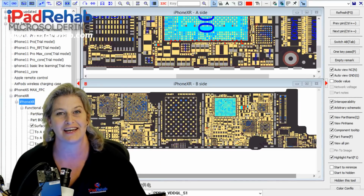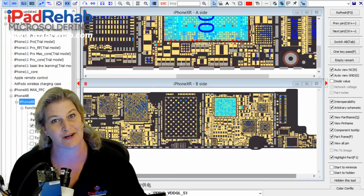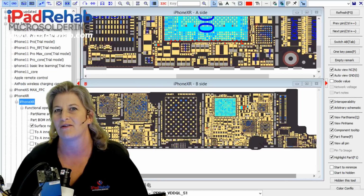We've seen it before in the iPhone 10. We've seen it in the iPhone 8. We've seen it in the iPhone 7. We've seen it in the iPhone 6 is where it started out, right? So we're going to look at the NAND power lines. Now let's add that to our history. Why do we think NAND power is probably short?